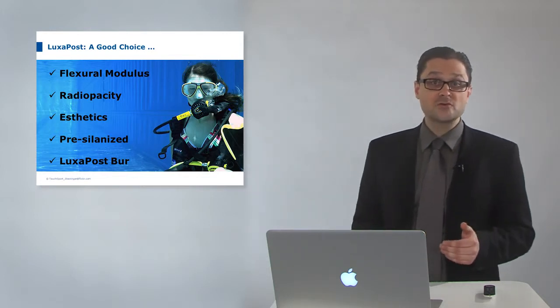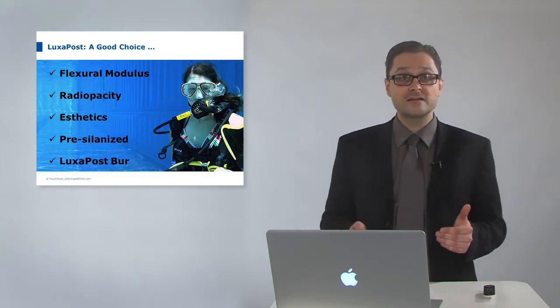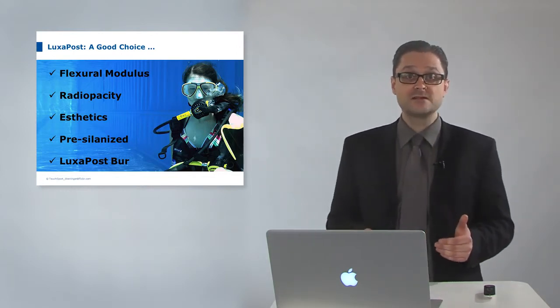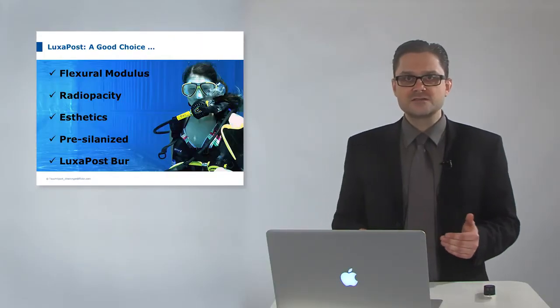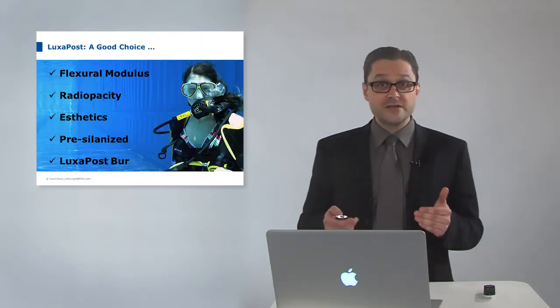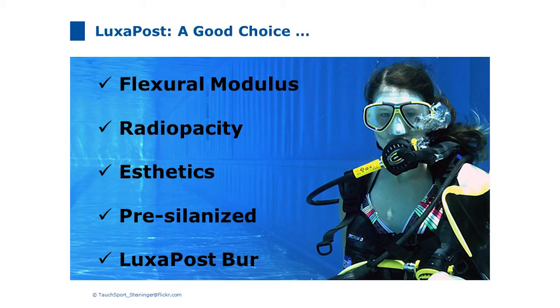To sum up, Luxa post is a good choice because of the similar flexural modulus like natural dentin, avoiding stress peaks and fractures. The high radiopacity for a precise visibility. The translucency which enables high aesthetics under full ceramic restorations. The pre-silanized surface for more bonding strength between the post and the composite cement. The perfect match with the bur, creating automatically the space for a thin cement layer.